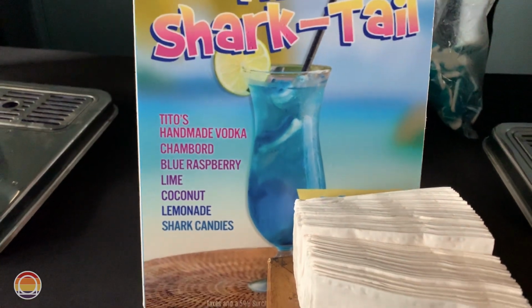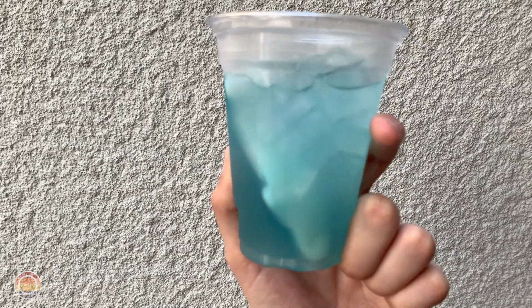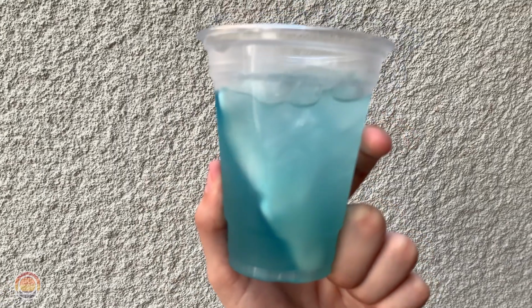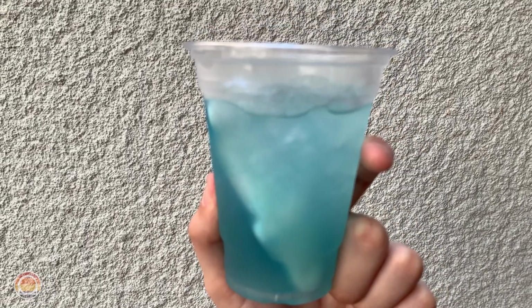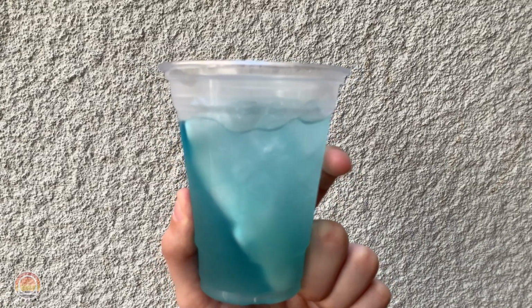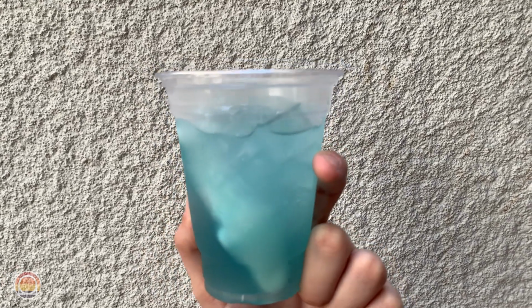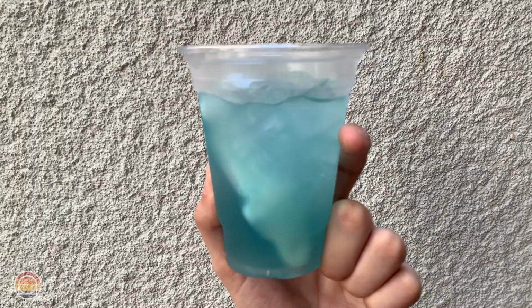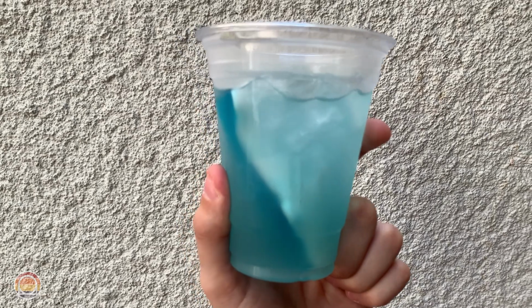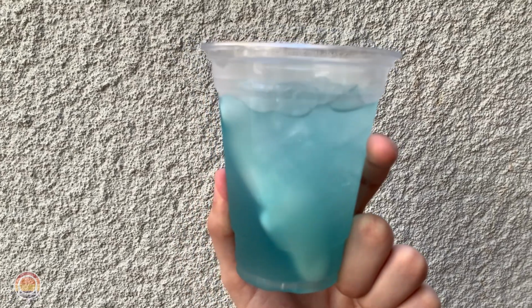Well, as we exited the shark encounter, they actually gave us a free drink, the Shark Tail. Fitting name, as you can see the shark gummy candy kind of hanging out in there. Very, very tasty. Highly recommend. Very lemonade forward, but there's a little bit of a splash of coconut and lime in there. Of course, some Tito's vodka to round it all out. And of course they do actually serve this all around the park at many of the bars.